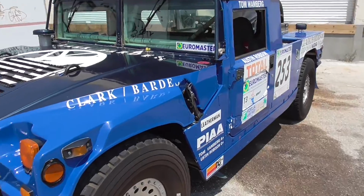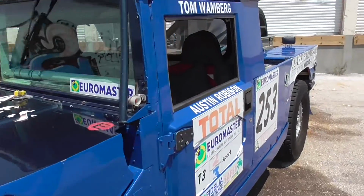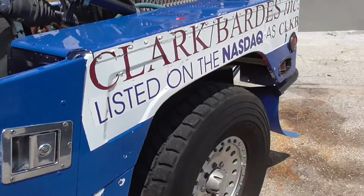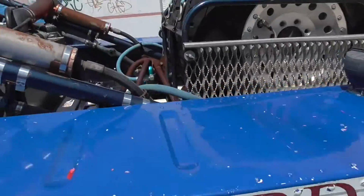And its sister truck is basically the same thing. There were two vehicles competing. They were on the same team. It's really something amazing. Definitely a piece of American racing history.